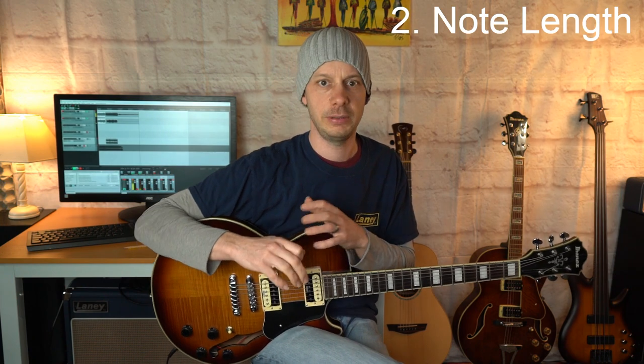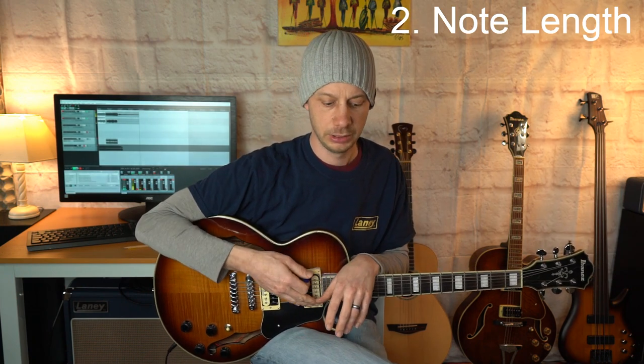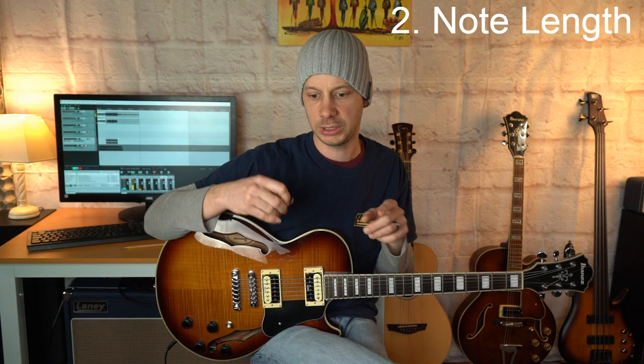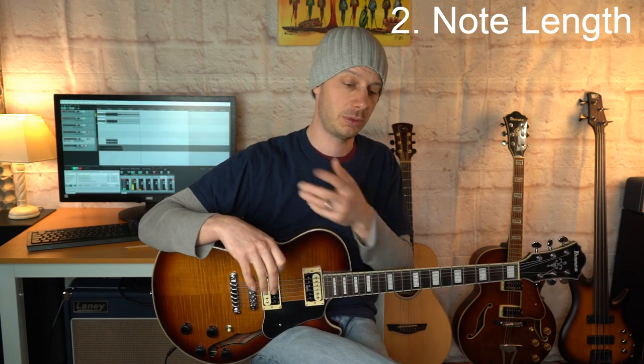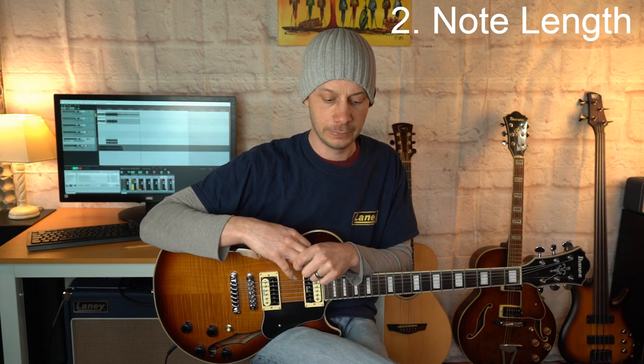So the second thing I'm going to talk about is note lengths. They're very important with groove playing. What we can do here is use the bass drum and the snare drum to start and finish our notes. This is what I'm going to demonstrate in a sec with the track.